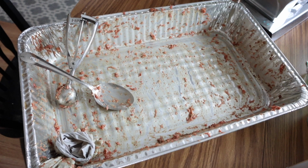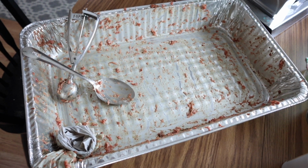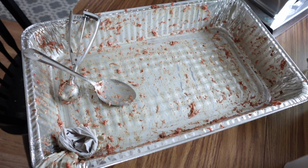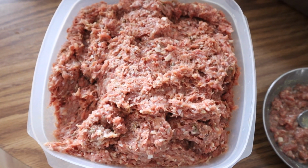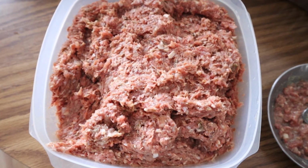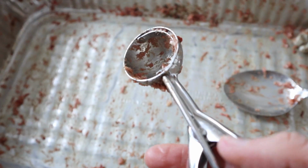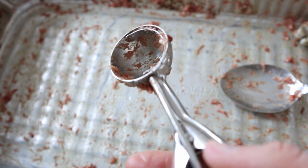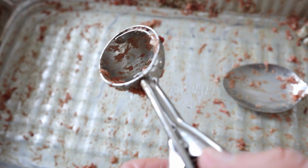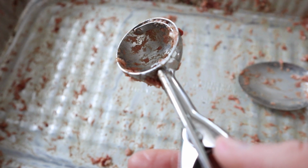This is the big pan that I use, so imagine this really big pan full of ground meat. This is the container that I have in my refrigerator, so this is all the meat that I still have to freeze. I freeze it in serving size portions. I use this cookie scoop and I scoop it out onto a sheet pan that's covered with parchment paper, and then I freeze that, and once they freeze, they harden up, and then I put them in a storage bag.